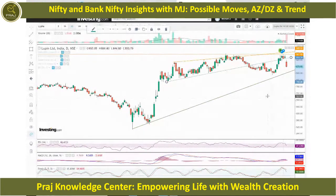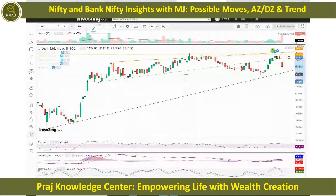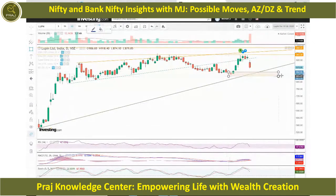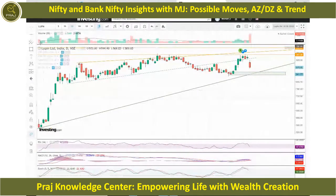So now, what could be your downside target for Lupin is somewhere around 850 or so. That's a zone where you would see Lupin taking support, and if this level is broken, you would find Lupin falling badly.